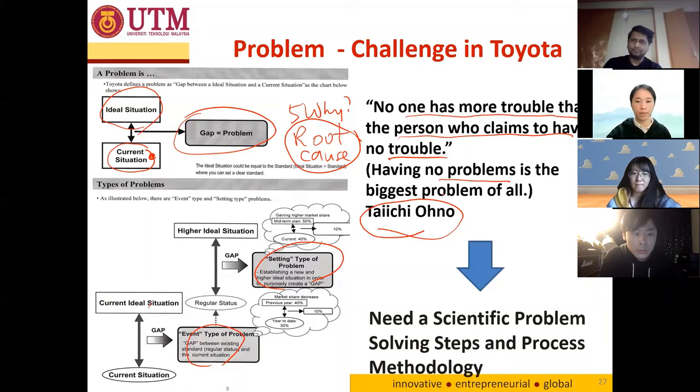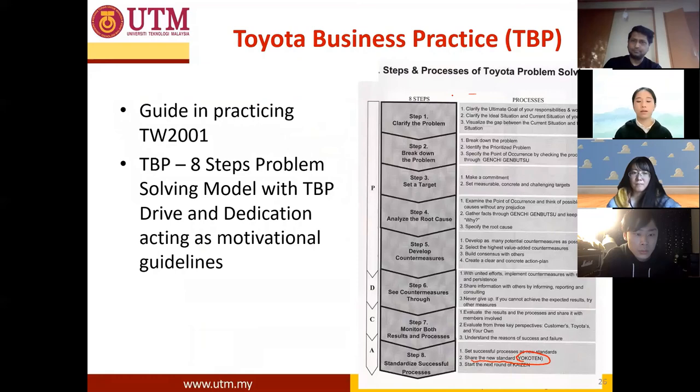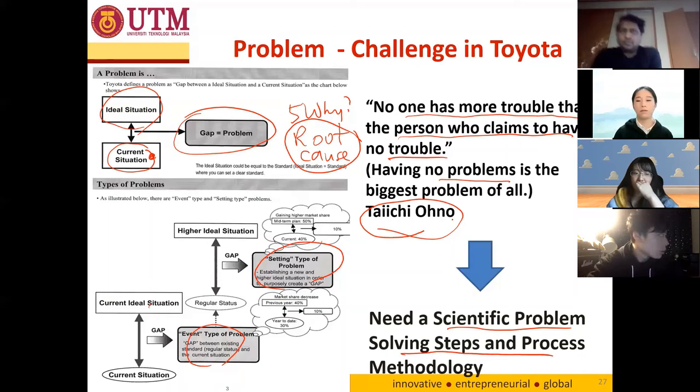Production is very difficult. There are a lot of issues, so they need a step-by-step, scientific problem-solving process and methodology, which is this. These are the steps and processes for Toyota problem solving: clarify the problem, break down the problem, set a target, analyze the root cause, and so on. Eight steps. This is Kangaekata, a way of thinking in Toyota. Okay, I have 5 more minutes.